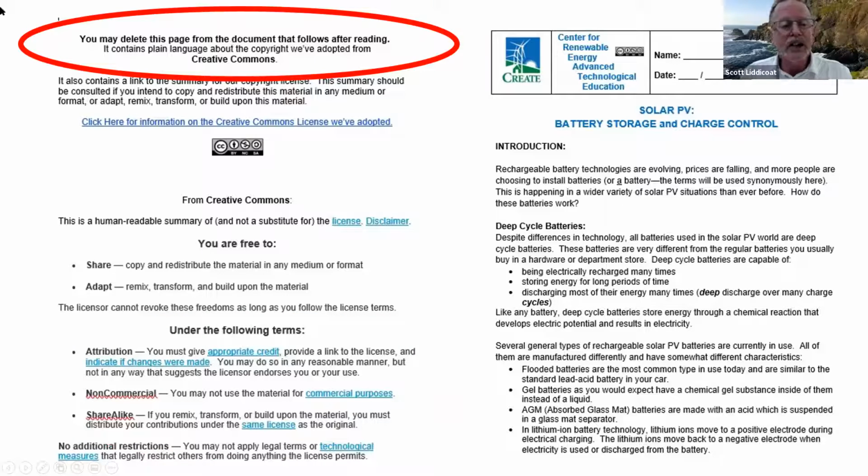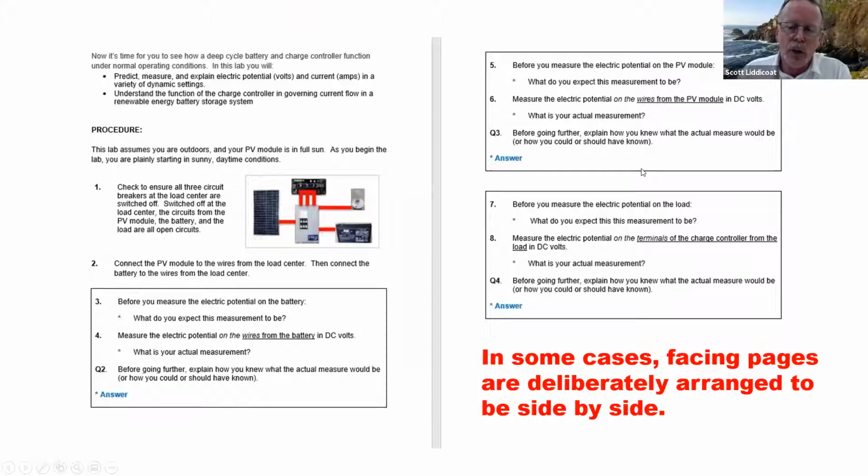Okay, and then it says you delete this page after reading. So it's intended for you to get rid of this. If you're duplicating the lesson for your students, get rid of the page. Please do. They don't need to know this information. It's intended that way in part because oftentimes what I try to do with the lessons is put them together so that certain facing pages would be side by side, and you can only find that to be the case if you get rid of the copyright page. There are many lessons where I want things to show up side by side.